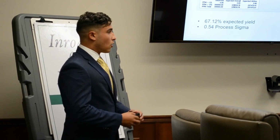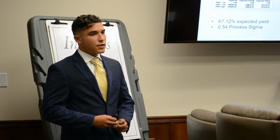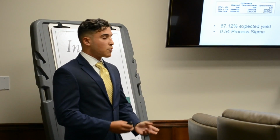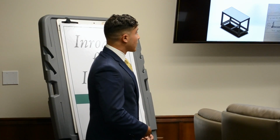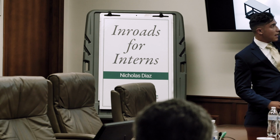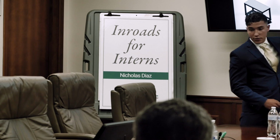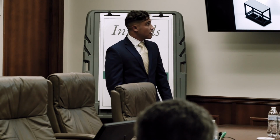So from that and all the observation that I had taken, I identified 3 fixes that we can use to improve the whole cell. The first of which is to change the layout and get a new inspection table. In our old layout, our inspection table was right over here. We'd have a worker going back and forth between these 2 in order to complete the inspection, which was a lot of wasted space. And the inspection table itself was kind of large and cumbersome, not at an ideal work height.